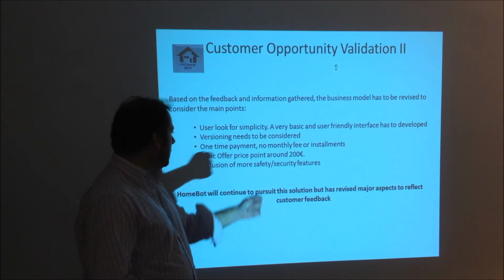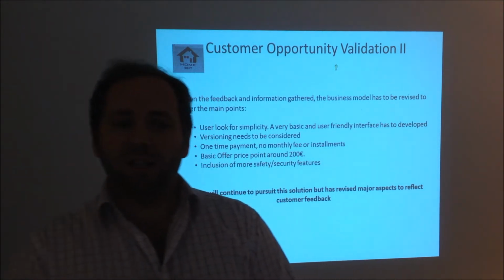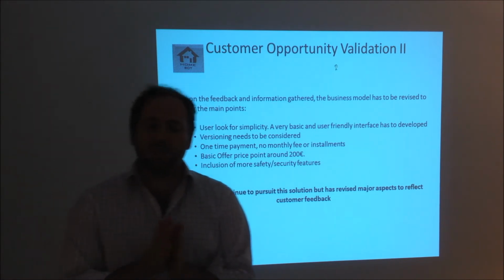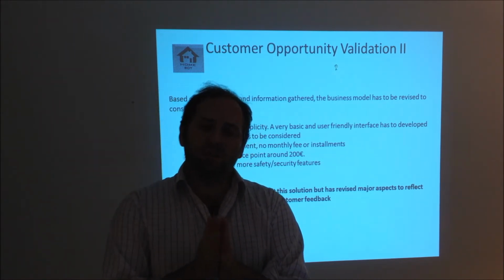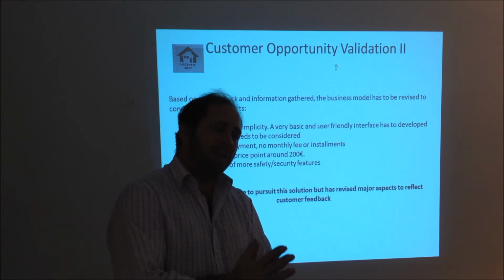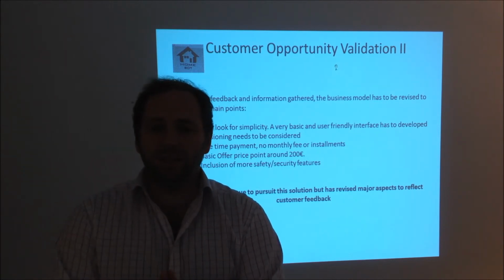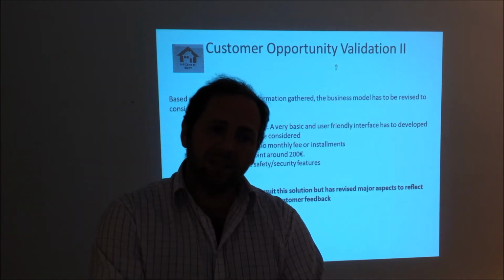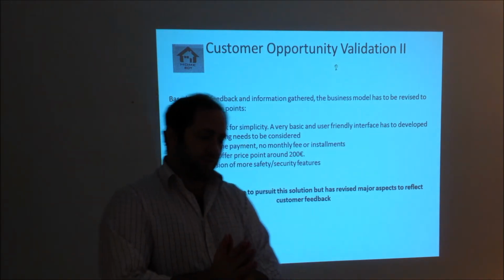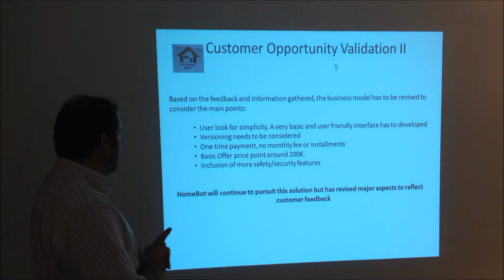A very important thing: one-time payment, no monthly fees or services. The persons we are speaking about have a certain economic power, they have acquisition power, and they are willing to spend some money, but they don't want the burden of monthly payments. They prefer to invest once, feel that they have upgraded their home, and live with that. They also, of course, want maintenance and other services, but no monthly payment.